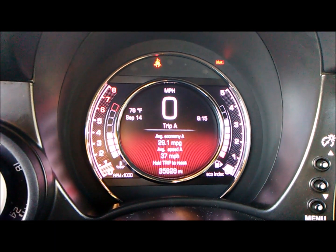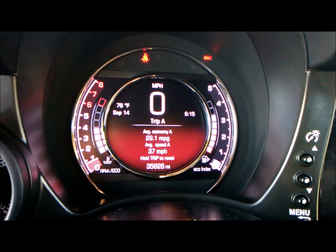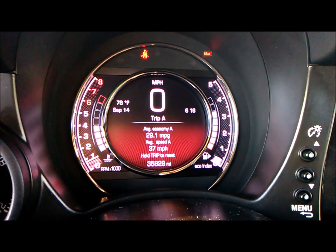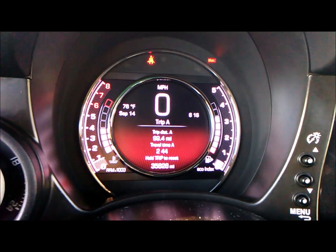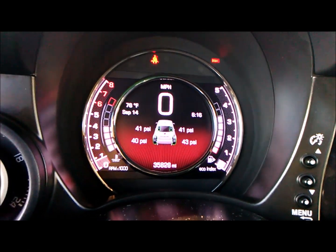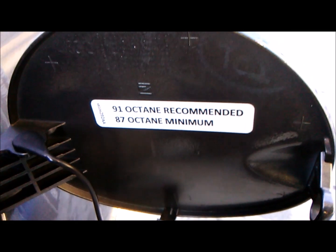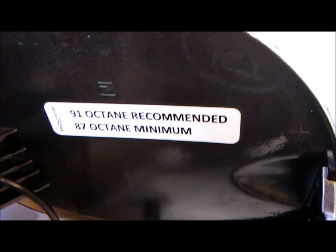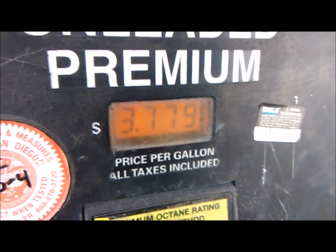Okay, I have a 144 mile drive. I'm about to top off right now. This fuel tank is from my work week. 29.1 miles per gallon, 99.4 miles traveled. Let's top this off right now. 91 octane recommended, 87 octane minimum. Of course I'm getting the 91 octane.